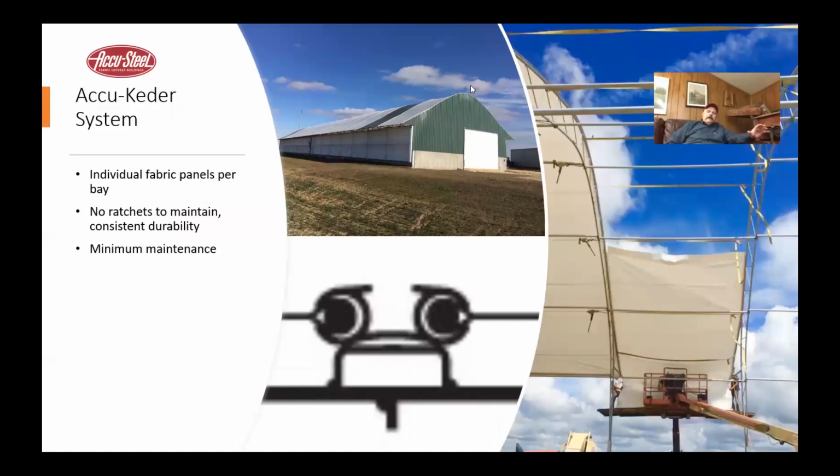But in that building that Steve has there in the slide, there's a green strip of material one bay back from the end wall. If you could highlight that, Steve, with your pointer.